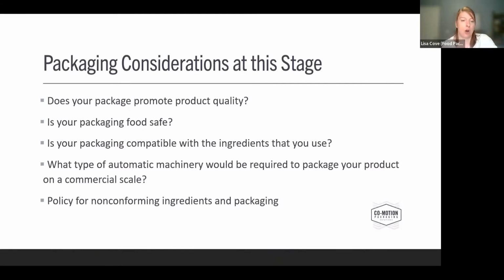If you are going to go to automatic machinery, what would you need to produce your package at a commercial scale? And is your packaging allowing itself to be that? Some packages are not made for automation. So if you're talking to your packaging supplier, they can tell you whether or not this is going to work for that. And then having a policy for non-conforming ingredients and packaging.